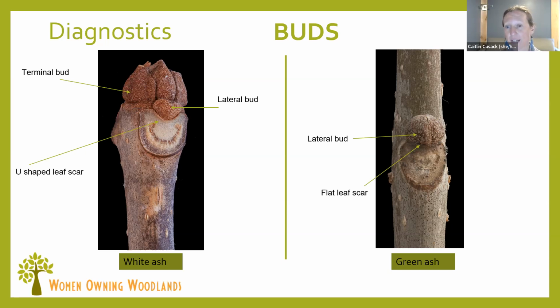And then your green ash is different. You'll see the lateral bud just sits on that leaf scar, and so it has more of a flat top to it. And that's sort of the main way you're going to tell the difference. The bark is really hard to differentiate. So if you can think about where you are, and then if you can get a look at the bud, that will really help you determine the difference between the two.